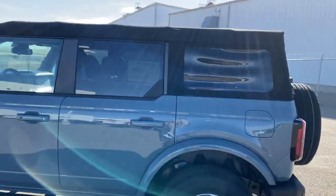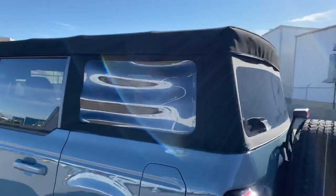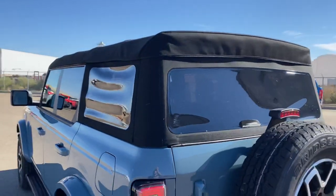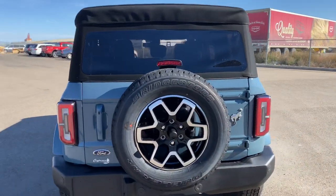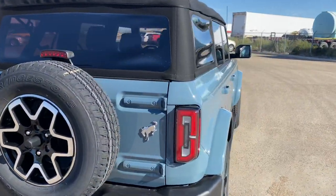Soft top. It's very hard to get the hard roofs right now, so for anyone waiting for a Bronco, just order a soft roof and get the hard roof later when they become available.